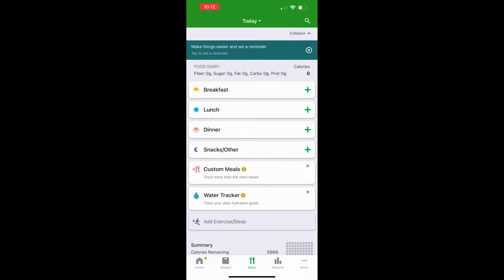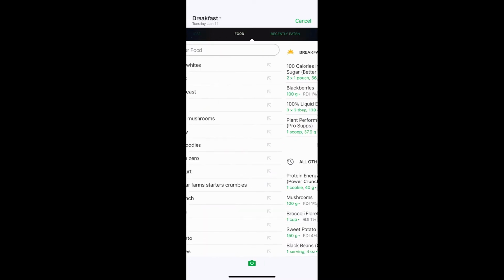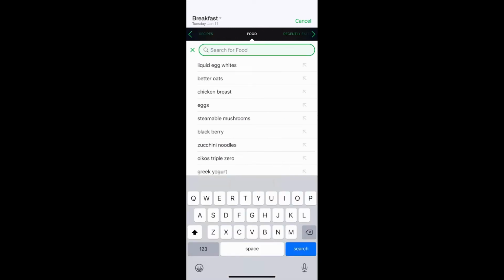So I'm gonna put in the breakfast that I ate this morning, which as you see, if I go to recently eaten, I eat pretty much almost the same thing every day, which is this Better Oats oatmeal, some type of fruit, egg whites, and a protein shake, which I'm currently taking right here. But of course, if you go to recently eaten, that's not gonna pop up because you've never put that in. So I'll search for my food, because the first time you use this app, you're gonna have to search for your food.